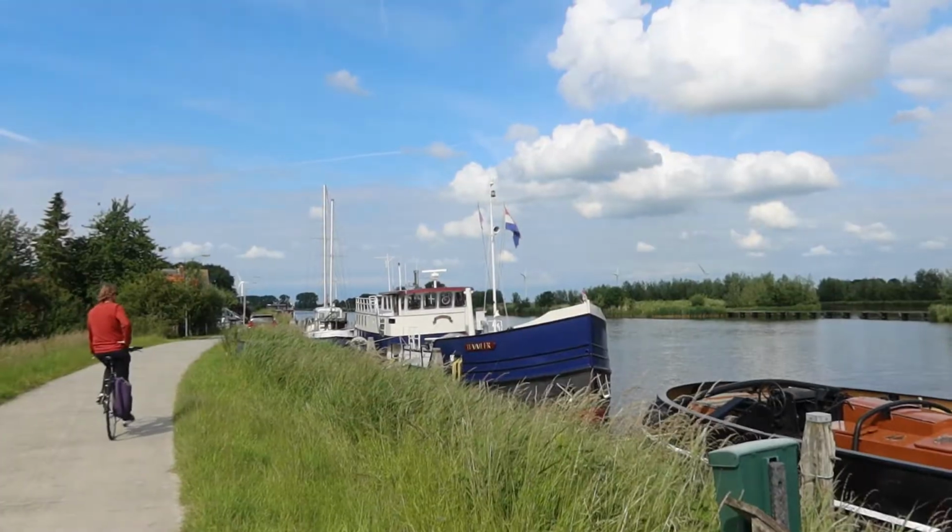We're seeing different animals while we're cycling, it's cool. And also the air here smells like farm.